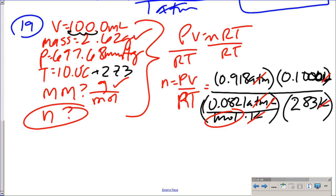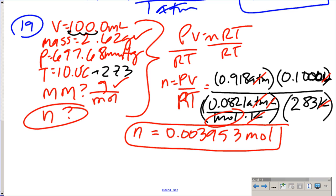The moles actually move up once you multiply by the reciprocal. So n of gas. What gas? Does it matter? No, not really. That is 0.003953 moles. Again, I'm extending decimals because I don't want any rounding error whatsoever. All right, that's not my final answer. So what do I need to do to get to molar mass? Mass, and you divide. Thank you. That's it. Grams divided by moles.